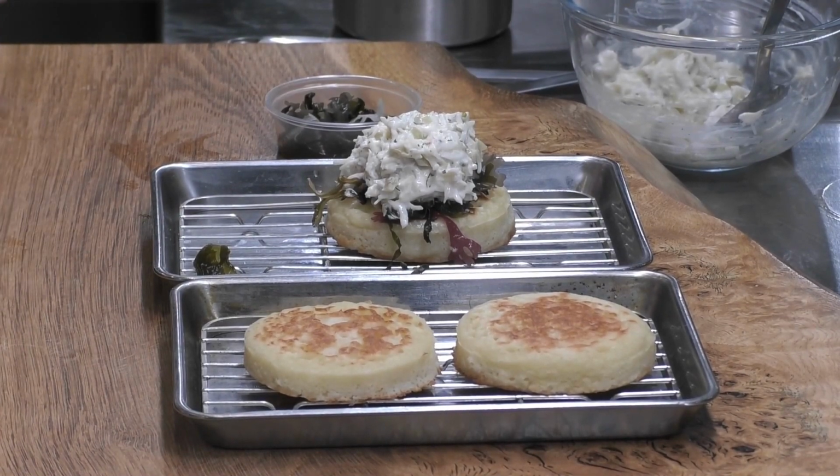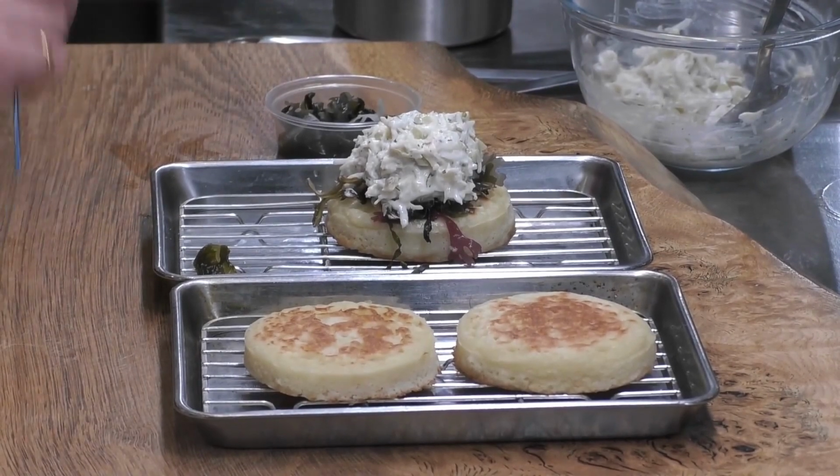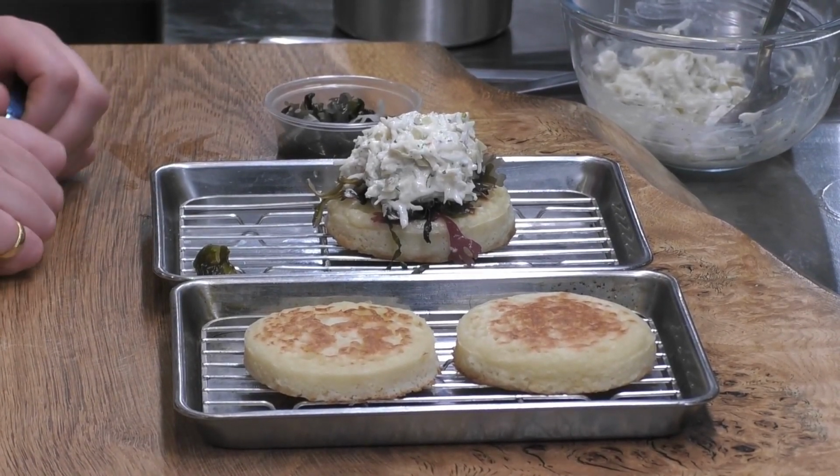I really love it. I think when you eat something and it feels like it's good for you, it feels like your body's like, yes, give this to me. And it's still delicious. It takes food from one level to the next, I think.